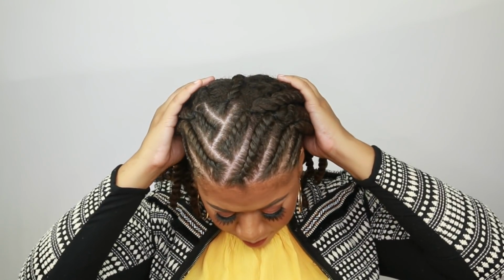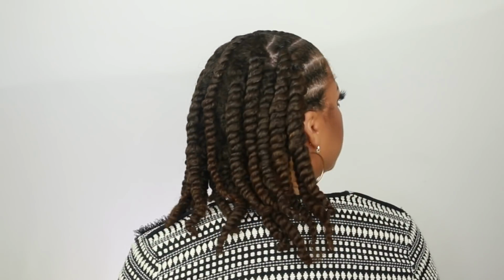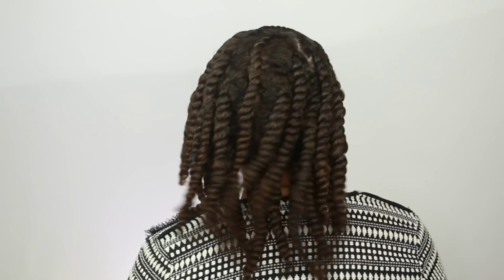Alright, so now it is morning time and I'm ready to show you how my hair looks. So after taking the scarf off, my hair is nice and fresh and flat, which I really love. It just looks really nice and clean, especially the twist. And my hair, it smells nice and clean, very fresh, but not overbearing.